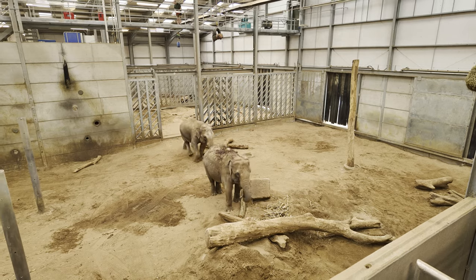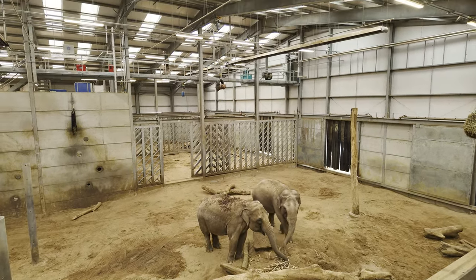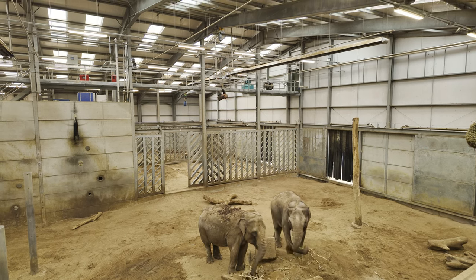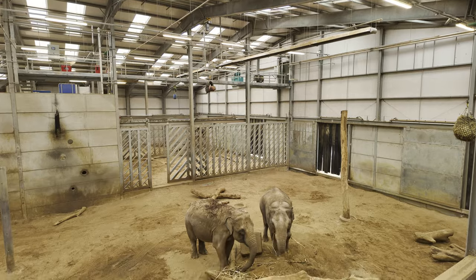Well, they're all coming in now. And the gate's closing, look at that. It's all state of the art here, isn't it? That's Blackpool Zoo. We've got the elephants.